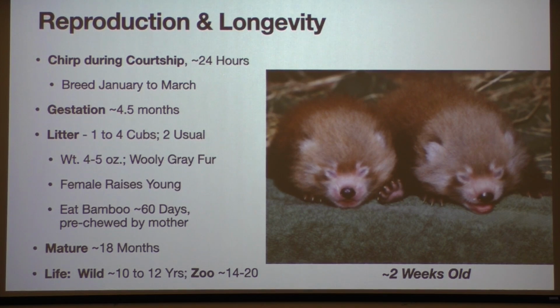Here's a picture of a couple of two-week-old cubs. Usually they have two, but they can have as many as four. They weigh 4 to 5 ounces. Remember that, because I'm going to come back to that weight later on. 4 to 5 ounces, so they're really, really small. It's about the size of a stick of butter. You think about it in those terms, okay?